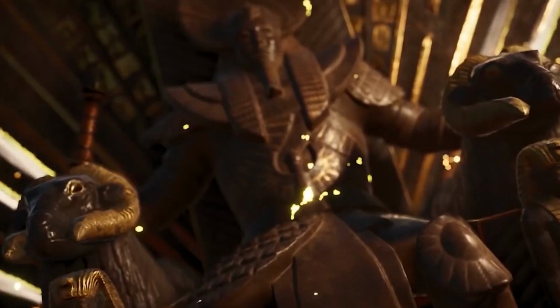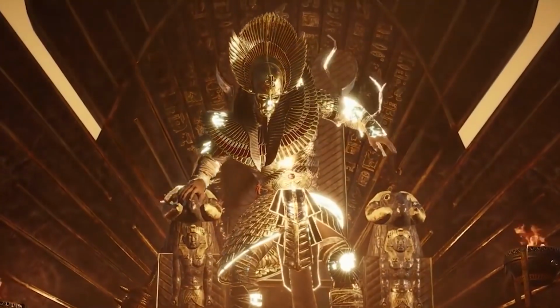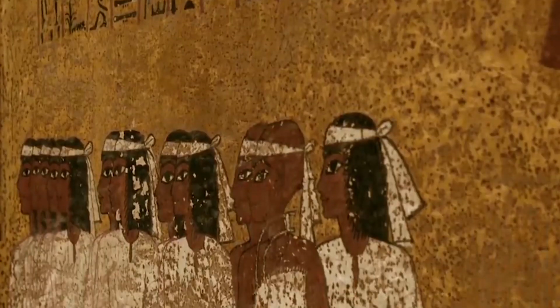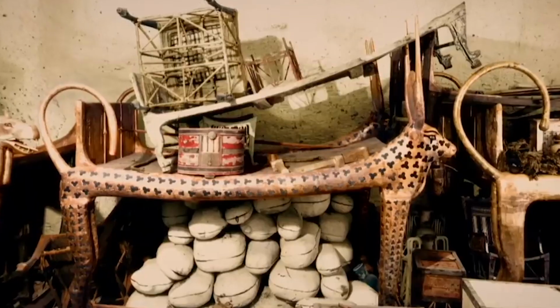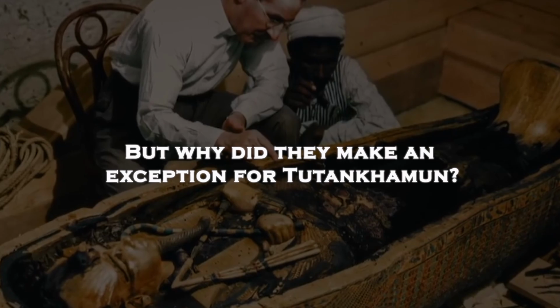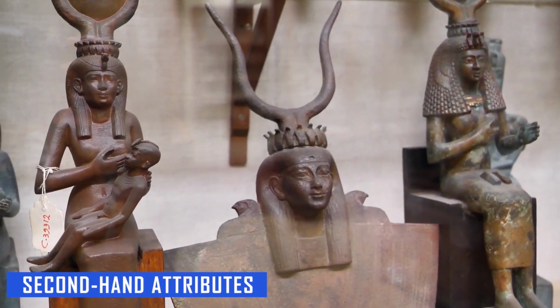They also believed that a pharaoh came close to the gods after his death and spoke to them on behalf of his people. That's why the mummification process was treated with special care, and tombs were decorated with great reverence. But why did they make an exception for Tutankhamun? All the indications are that Tutankhamun got second-hand attributes.